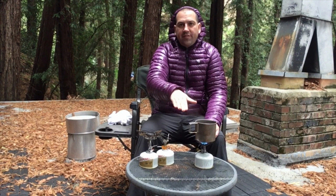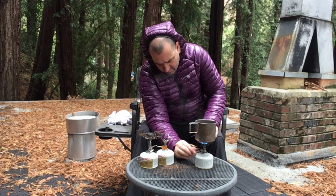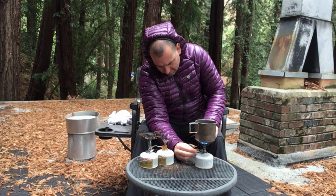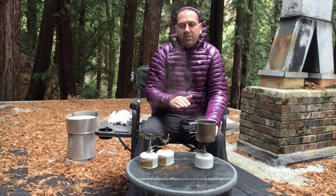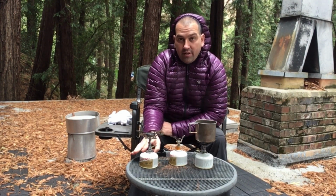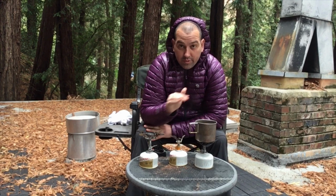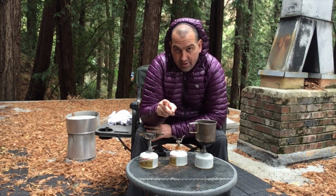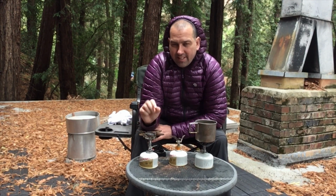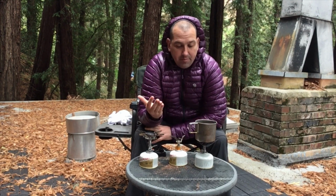All right, so 50 seconds. The boil time was the same. 50 seconds on both of the smaller stoves and 1 minute on the bigger stove. The BRS was by far the scariest to use, no doubt. The Fire Maple was the loudest, no doubt it was the loudest. And the Windmaster is the most reliable, but it takes slightly longer to boil your water. And that's basically my finding.